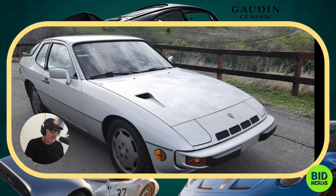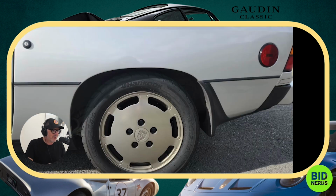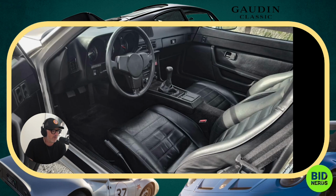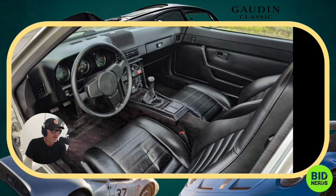And I look at the pictures of this 924, particularly the interior pictures, because that's what reveals the condition of this car. Look at how perfect the interior is. Beautiful. So nice. The dashboard and the steering wheel and the gear shift lever and the parking brake. All this stuff doesn't look like it's beat to hell, and it just makes me want to experience this car.